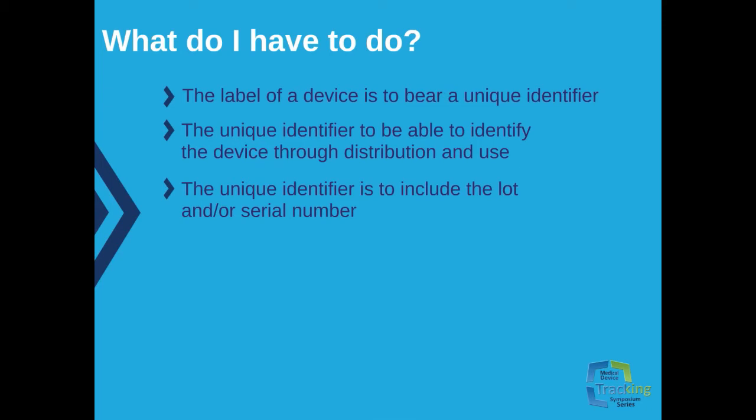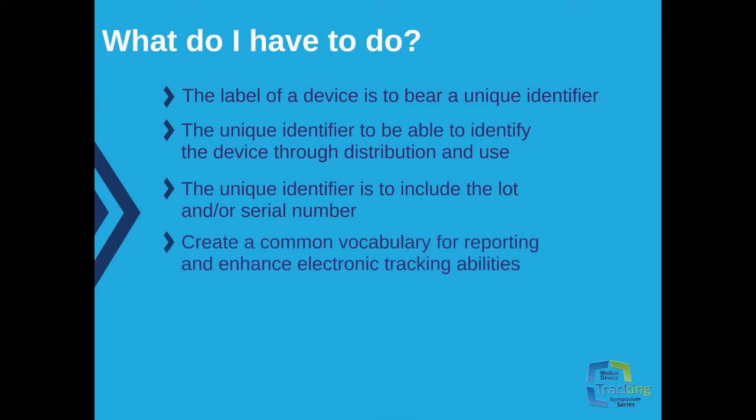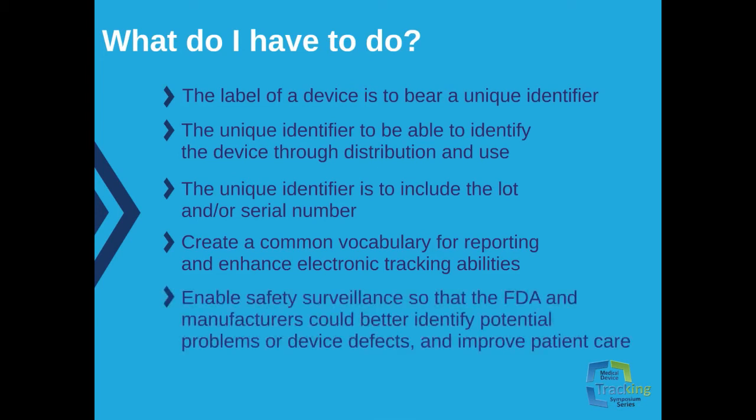By the FDA adoption of the UDI system, it's expected that the central requirement will create a common vocabulary of reporting and enhanced electronic capabilities. Currently, analysis of adverse event reports is limited by the fact that the specific devices involved in an incident are often not known with a required degree of specificity. Without a common vocabulary for medical devices, meaningful analysis based on data from existing voluntary systems is problematic. Reliable and consistent identification of medical devices would enable safety surveillance so that the FDA and manufacturers could better identify potential problems and defects of devices and improve patient care.